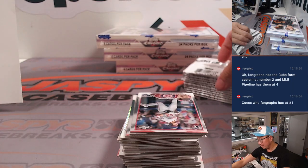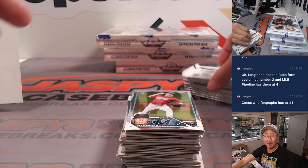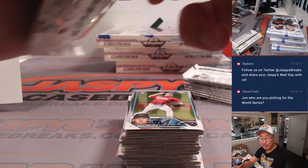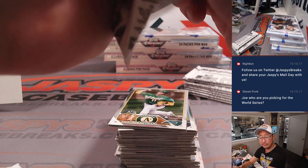Fangraphs, when was this article dated, Rex? Sometimes you got to fact check Rex. He'll be looking at an article from years ago. Fangraphs has the Cubs front office 2. MLB Pipeline has him at 4. Who does Cubs have at number 1?